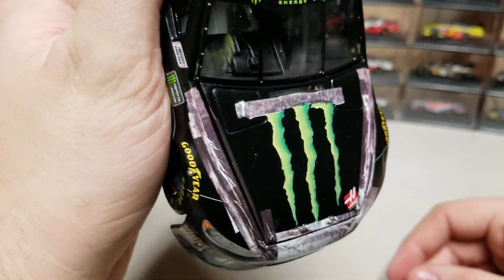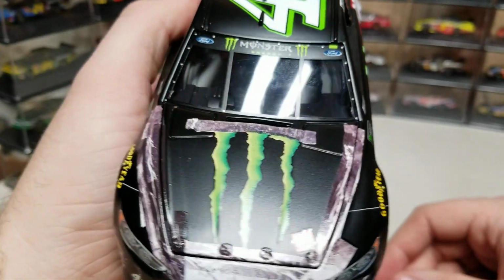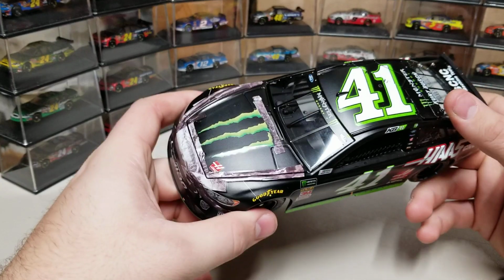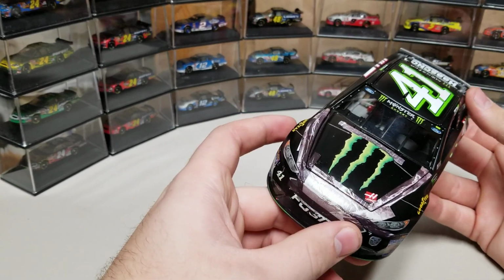You've got bare bond all over this hood. You can see it literally got taped back together. The thing looks like it was in pieces. Look at all the bare bond on this car. It is all down each side of the hood, across the hood, and on the front. So having the bare bond, and it's very reflective, which is very cool, is the reason it comes in at the number 18 spot, just with that detail.